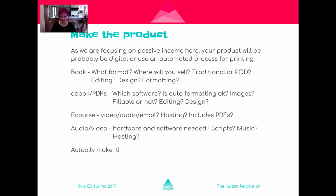For the membership site, so for the Kaizen Revolution, you can go in there and pretty much everything is in there already. But we will be having new content delivered every month. So you'll get the new masterclass every month, you'll get new Kaizen hacks every month, you'll get new tech hacks every month. So you need to think about how it's all going to be delivered. Obviously, something like the Kaizen Revolution is not a passive income, because you need to be making something new every week, every month.